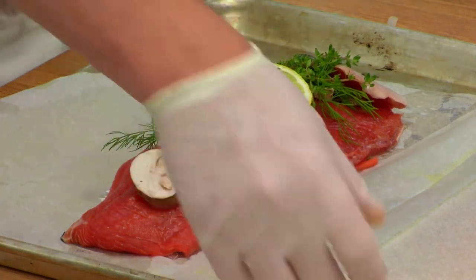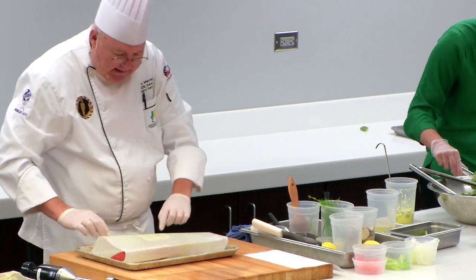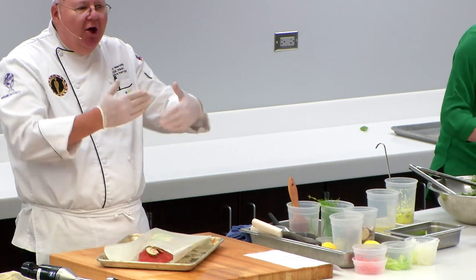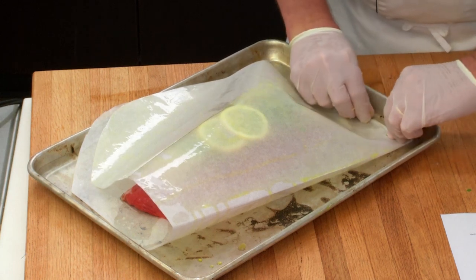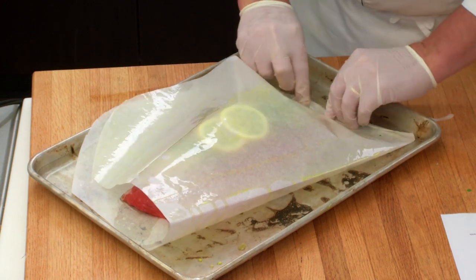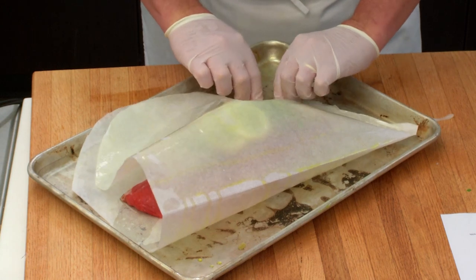So we're going to simply fold our top over. And then we're going to begin crimping the edges. And you want to start down here, at the point of the heart. And we're just going to fold these up. And there's nothing magical or difficult about this. We're just going to try to seal this edge.